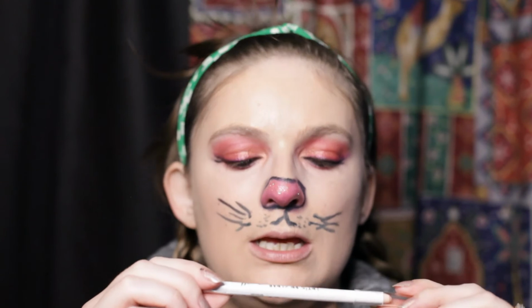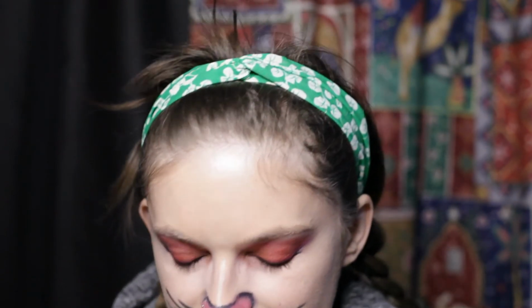And now for a lip. I shall line my lips in the Barry M Let's Be Clear liner. It's running out actually, I don't know why, I only used it the other day. This creates like a waxy kind of barrier around your lips to help stop feathering. It does glide on really nice.